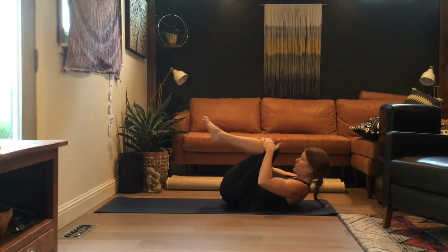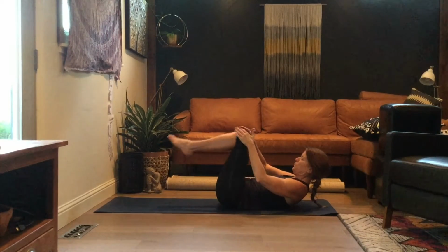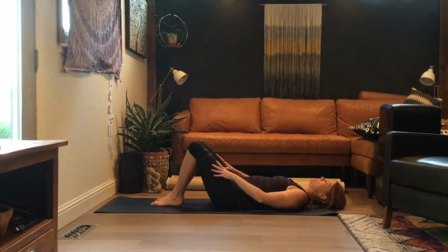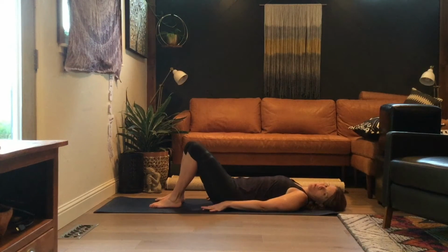One more. Good. Head down. Feet down. Arms down. Nice. Okay, moving on to bridge.